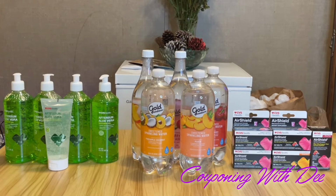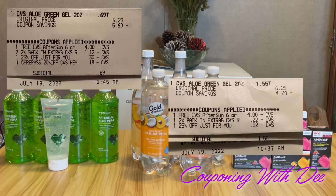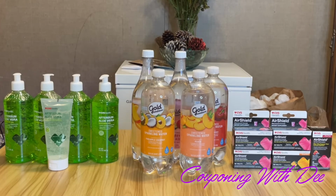I paired it up with the $4 free Sun Care CVS CRT. I had $1.12 in the extra buck rewards. I had a 25% off just for you, and then I had the 20% CVS Care Pass, brought it down to 69 cents. On another bottle, I had the $4 CRT, 22 cents in extra care rewards, a 25% just for you. That was 52 cents, making it $1.55.